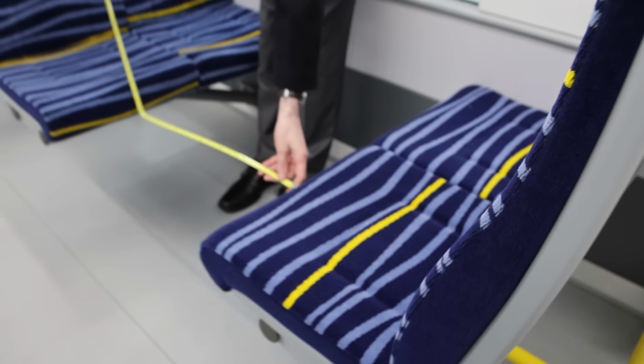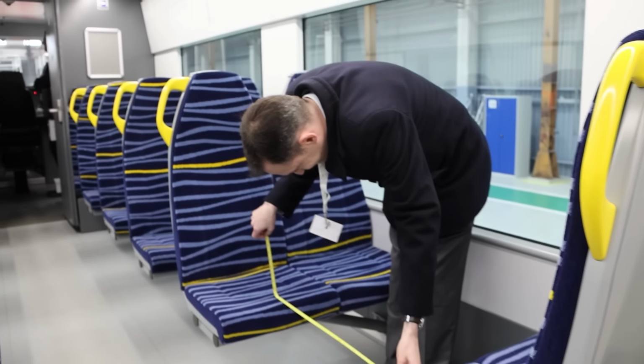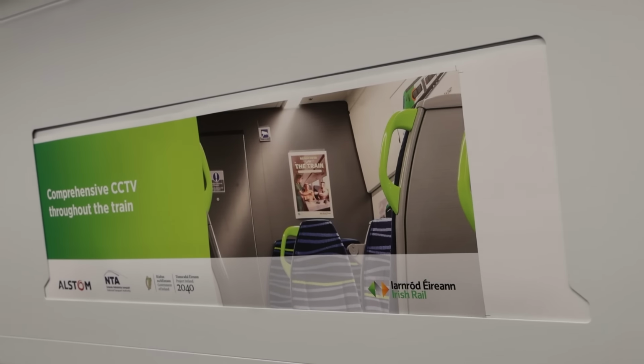And the seats are wider than our older trains. Did you measure the seats? We did. And? They're about 15 centimetres more space for your knees than were on the previous train. Somebody keeps playing the audio announcements. In a minute we might get one, but there's a sign there saying CCTV, and sure enough, just up there, you can see there is the little CCTV camera that goes right down the train.